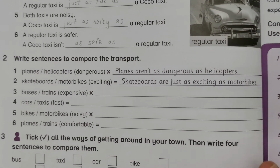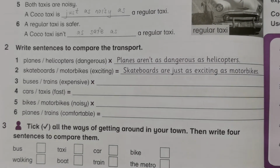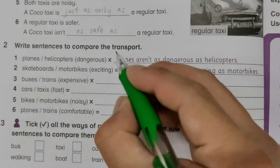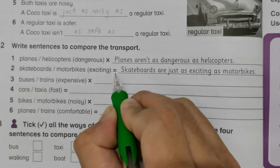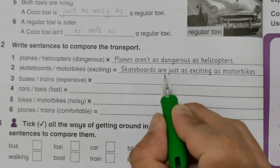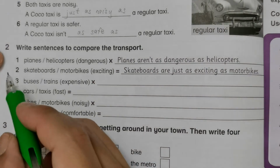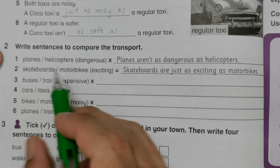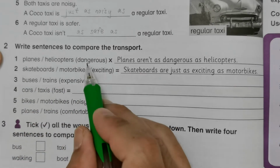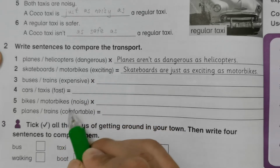Next, we go to Activity 2. Write sentences to compare the transport. So we have a cross sign, meaning this is negative form. And then we have an equal sign, meaning it is positive form. So let's take a look at number 1. So this is already a given example. So we have prompts here, and then we have adjectives here. So these all are adjectives.